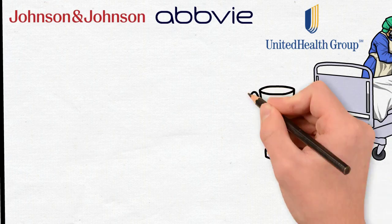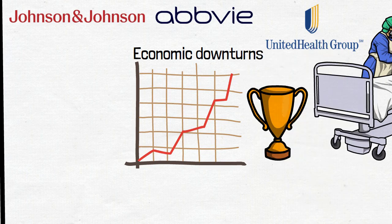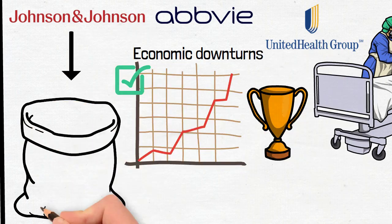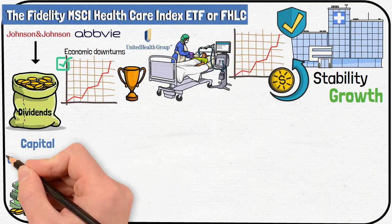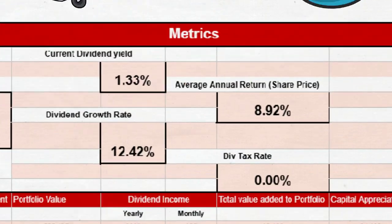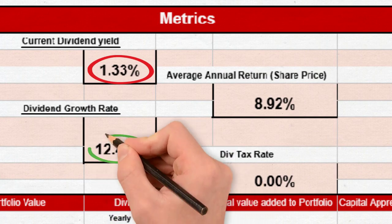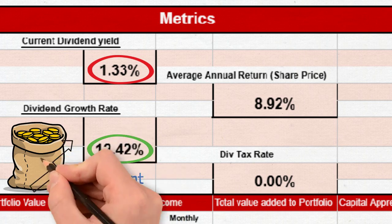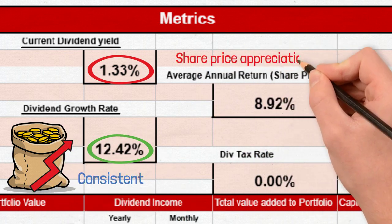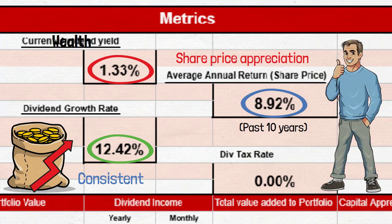Companies that are not only leaders in the field, but also have a proven track record of performing well even during economic downturns. These businesses aren't just focused on growth. They're also known for paying dividends, which can provide you with an additional income stream on top of the capital appreciation. Currently, FHLC offers a dividend yield of 1.33%, with an average dividend growth rate of 12.42%. This means that the dividends you receive are not only consistent, but also growing at a healthy pace. In terms of capital appreciation, FHLC has averaged a share price appreciation of 8.92% over the past 10 years. That's a strong combination for those looking to build wealth while also earning income.